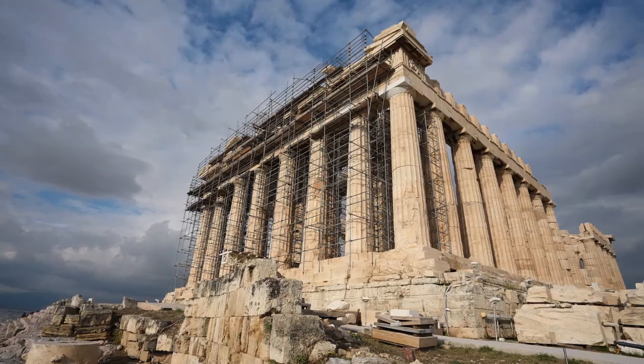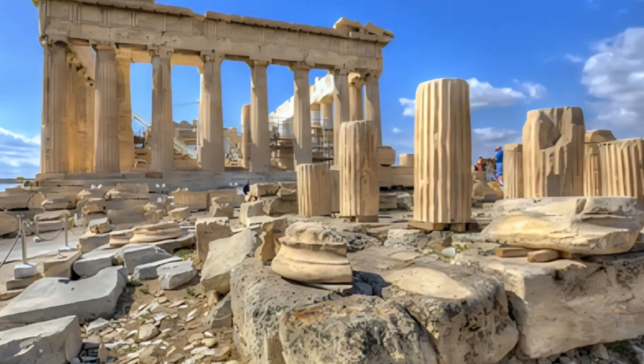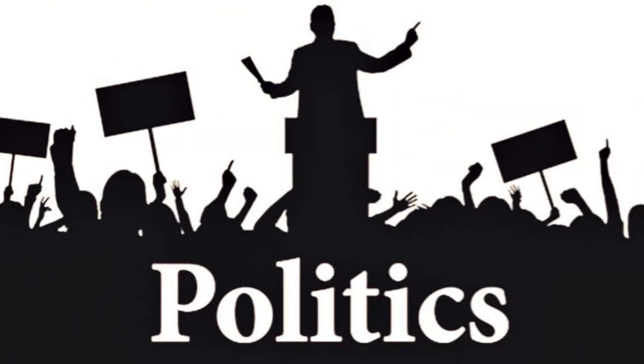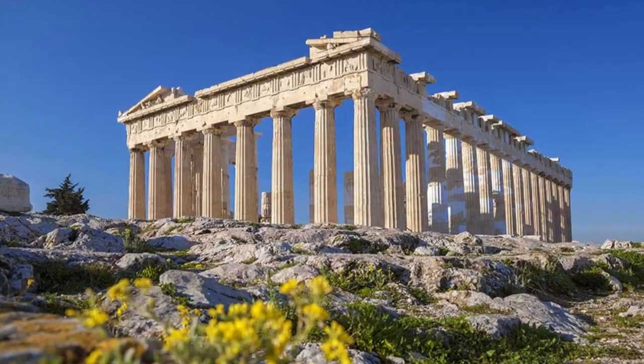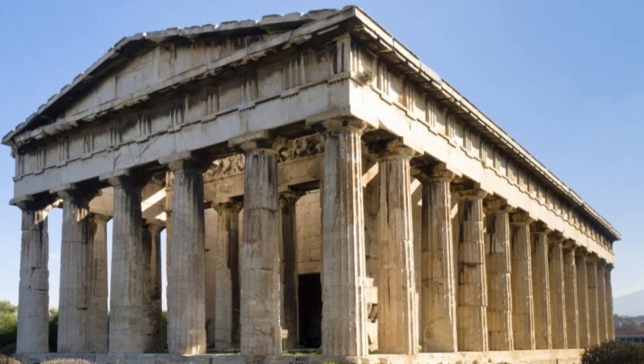Even with help, most temples were built in stages. Construction could pause for years or even decades, often depending on war, politics, or economics. And that's the incredible story of how the ancient Greeks built their monumental temples with nothing but skill, vision, and sheer determination.